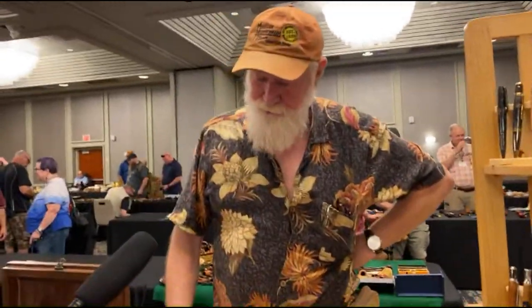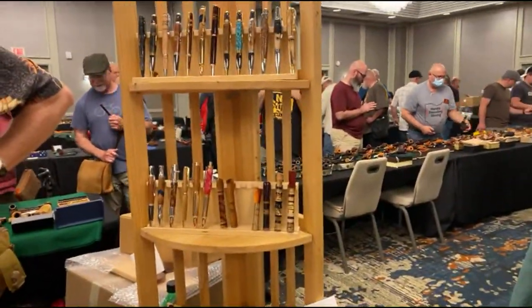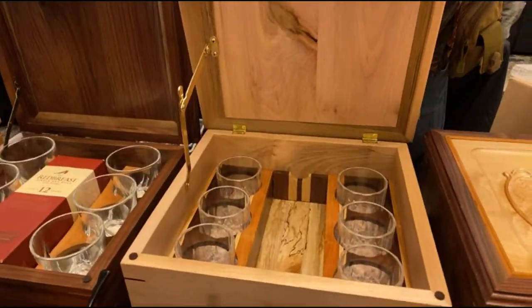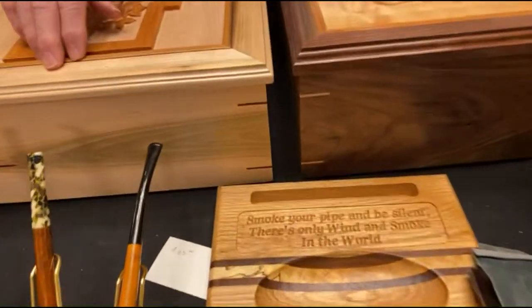All right, guys, so the ones that couldn't make it here, if you make it to the Richmond show, you will see his table, and definitely some good stuff, even some pens, definitely some stands. Something for your whiskey or bourbon glasses. He brought it already. And some trays.